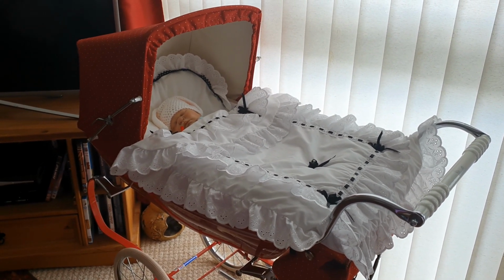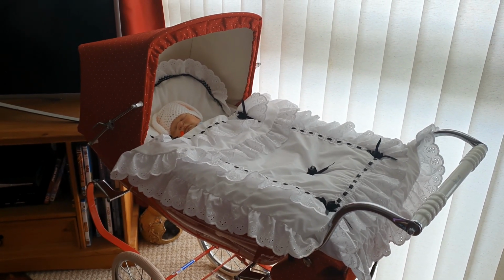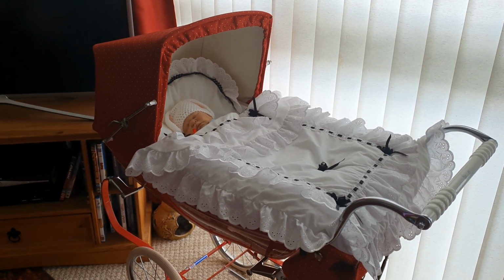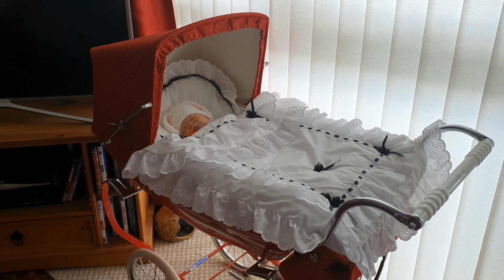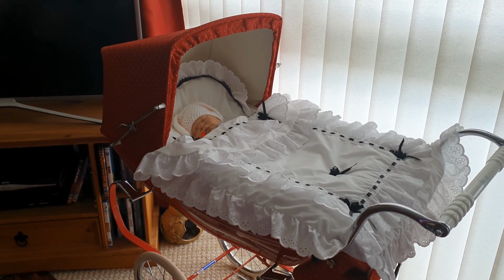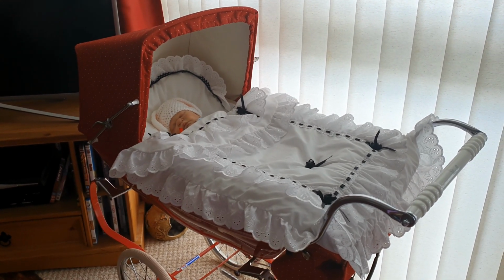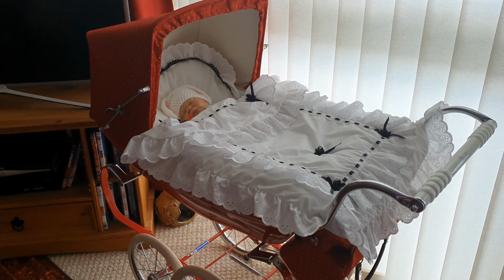And now I quite like it without the hood, because Grace lives in there now because she's just the right size, and I can put the quilt and the pillowcase and everything on in there, and it's nice for display. I did actually make the quilt and pillowcase for a full size Silver Cross coach built pram I used to have.